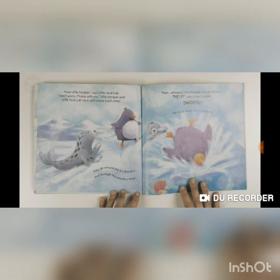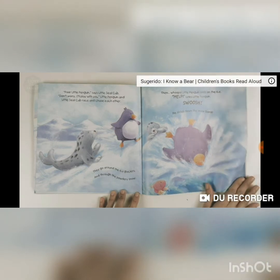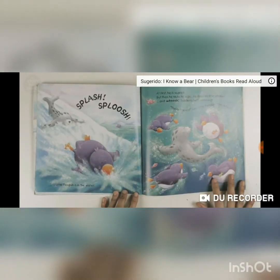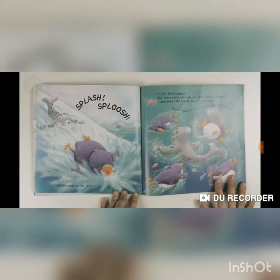Little Penguin and Little Seal Cub race and chase each other. They go around the icy glaciers and through the powdery snow. Then whoops, Little Penguin skids on the ice. "Help!" cries Little Penguin. Swoosh! He slides down the snowbank. Splash! Little Penguin's in the water.